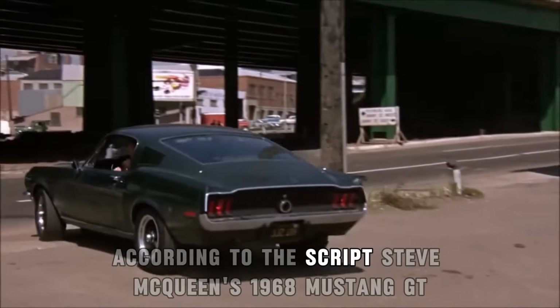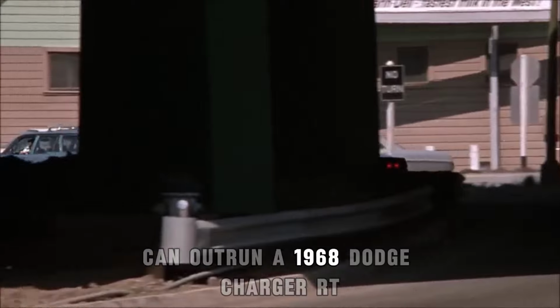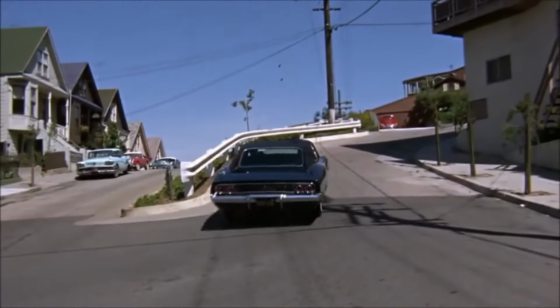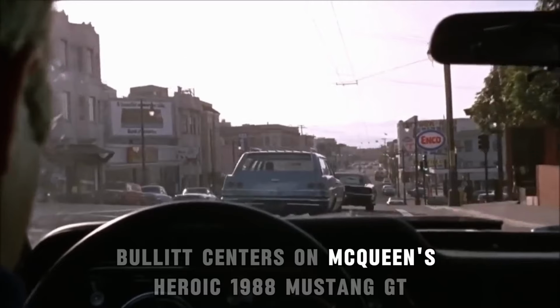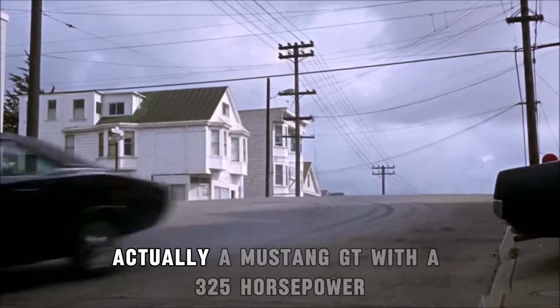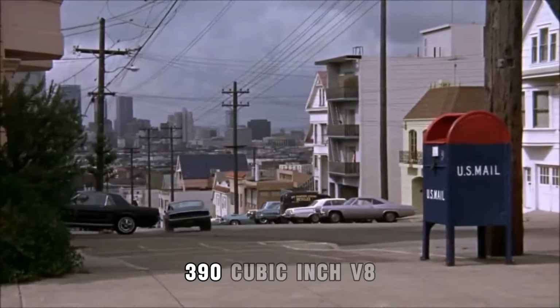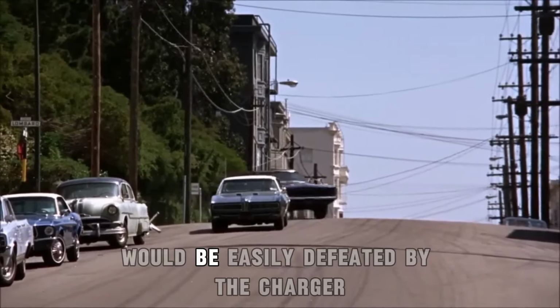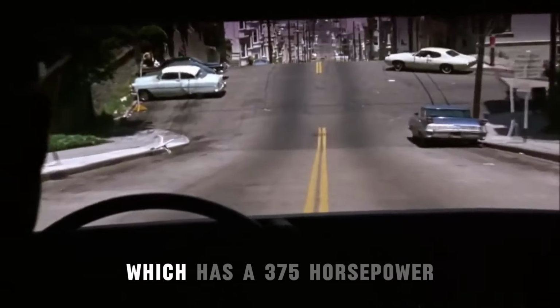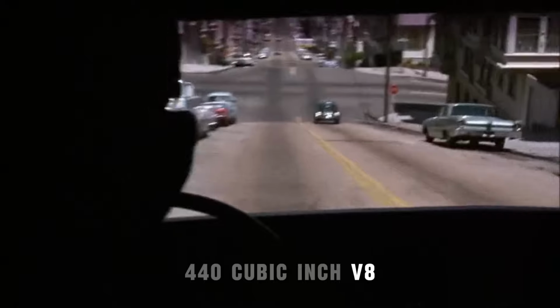According to the script, Steve McQueen's 1968 Mustang GT can outrun a 1968 Dodge Charger RT. Bullitt centers on McQueen's heroic 1968 Mustang GT. Actually, a Mustang GT with a 325 horsepower 390 cubic inch V8 would be easily defeated by the Charger, which has a 375 horsepower 440 cubic inch V8.